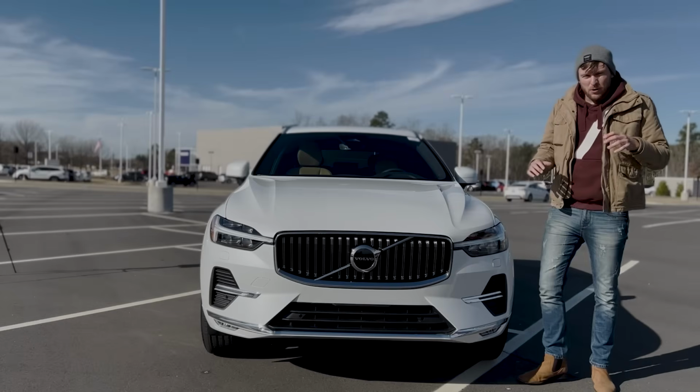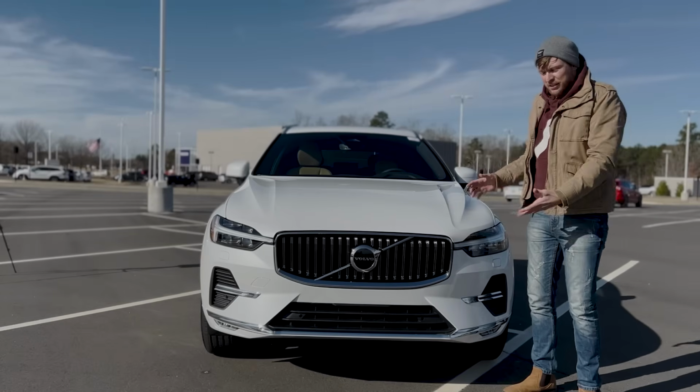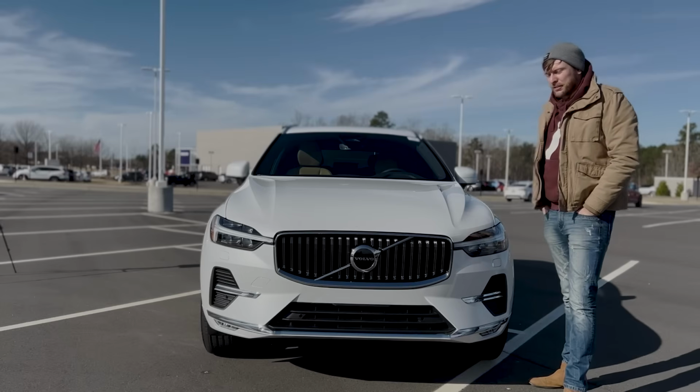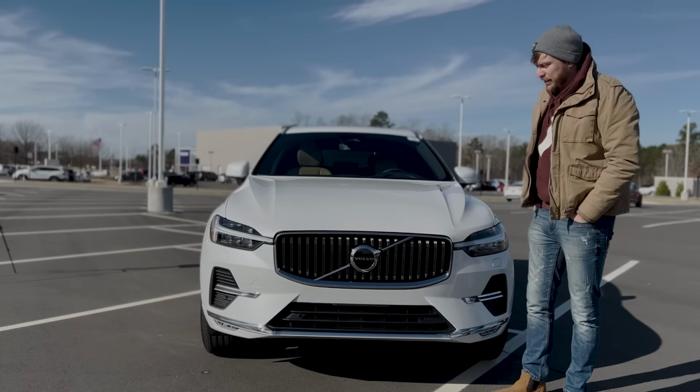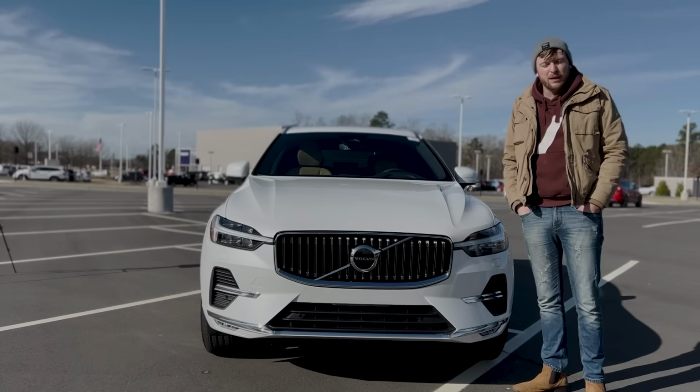I hate to sound like an old coot, but back in my day, I don't really remember Volvos being this luxurious. Nowadays, the Volvos are just insanely luxurious, and in terms of style and design, they definitely keep up with their main competitors, BMW and Mercedes.